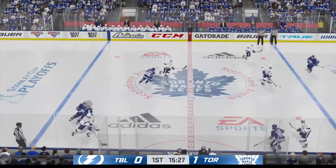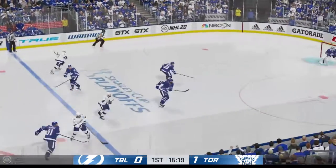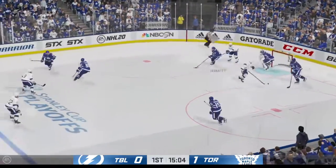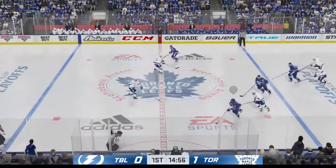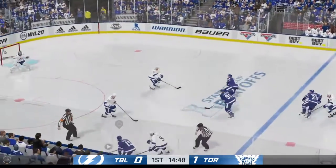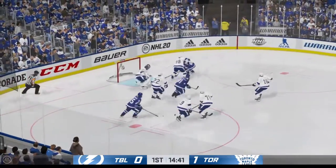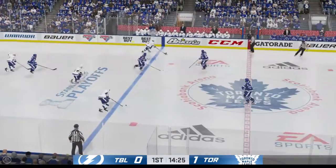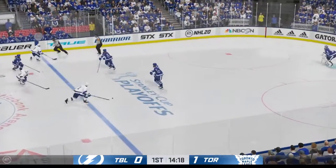Face-offs won by Tampa Bay. Kevin Shattenkirk wings it around the boards and back in. Travis Dermott there to collect. In a little bit of trouble at the side of the net, but he's able to get it back out through center ice. Kerfoot to the middle. Tavares a shot. Rebound. And it was right there for Nylander again, but he couldn't put it in the open cage. Tampa back the other way.